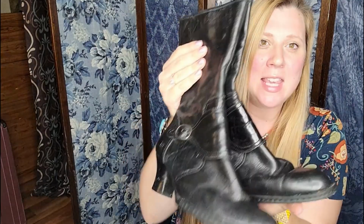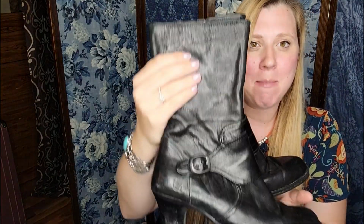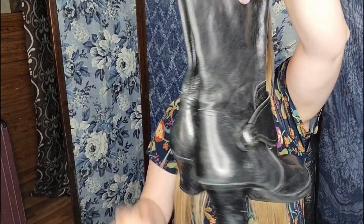I will just grab these. These I got from the regular thrift store for $10. And these are Born mid-calf boots with a little bit of a heel. And even though they're $10, I'm planning on putting them up for at least $50 because right now boots are selling. Born boots are excellent quality.